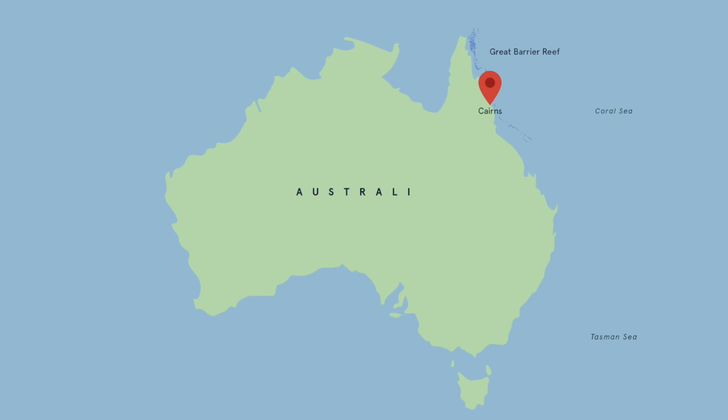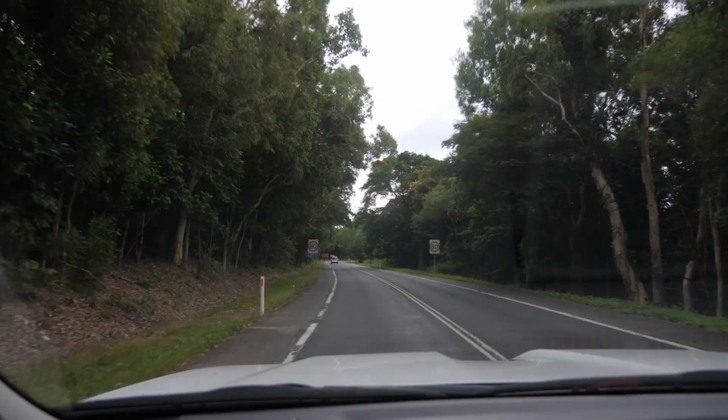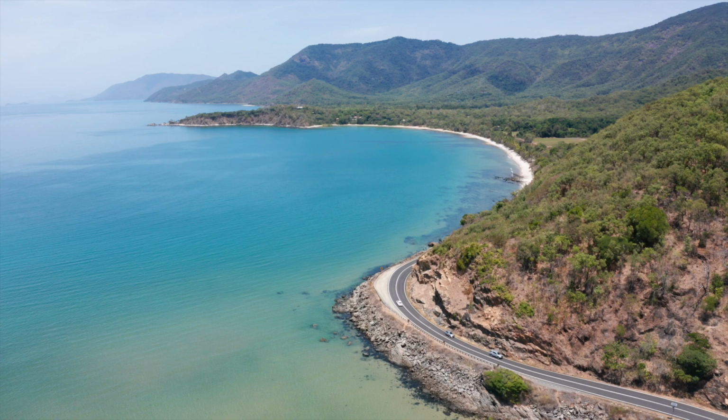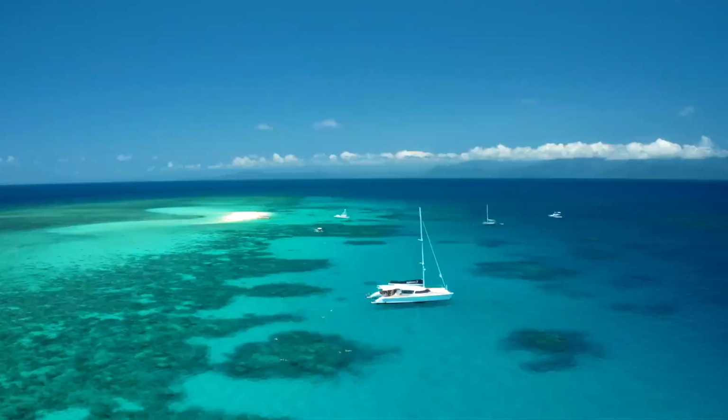Finally! Heading over from New Zealand, we flew into the Cairns Airport and picked up a rental car so that we had the freedom to explore at our own pace, drive to the attractions, and cruise along the epic coast. But the real highlight is obviously out at sea, so booking a tour is a must.